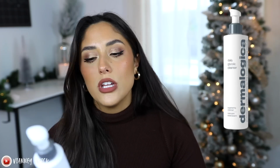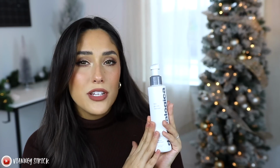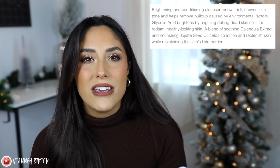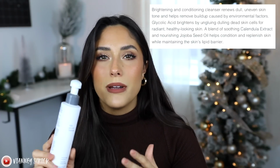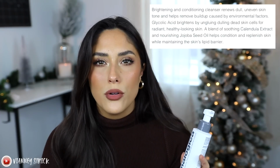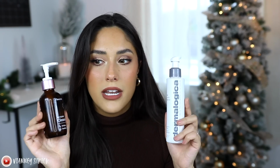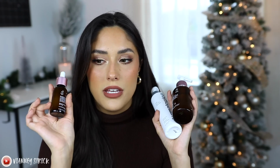This is the Dermalogica Daily Glycolic Cleanser. So this is what I like to use when I'm not using tretinoin, and I like to use something that is still gonna make my face nice and bright. This will still keep my skin nice and bright and not dull, and gives a little bit of an exfoliation. And then when I am having more sensitive skin, I like to go in with this one. So these have been my go-tos.